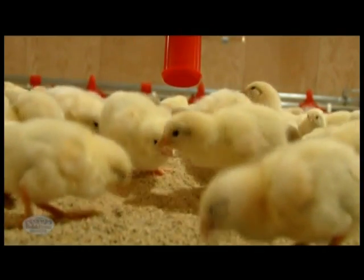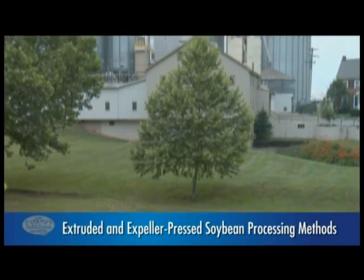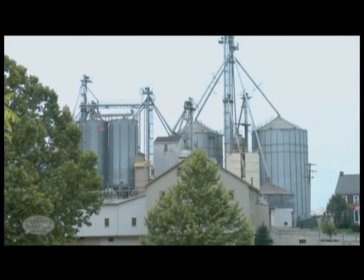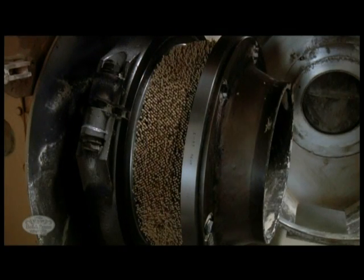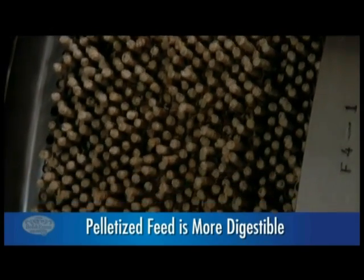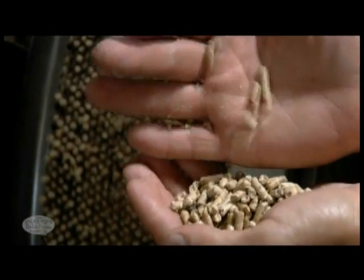Our feed mill uses extruded and expeller-pressed soybean processing methods that are environmentally friendly and produce soy meal that is more easily digestible and richer in protein and amino acids than commonly used hexane solvent-extracted soybean meal. We take the extra step to pelletize the food because it makes the feed more digestible and less likely that contaminants enter the food chain. Each batch is electronically monitored to make it meet our formulation standards.